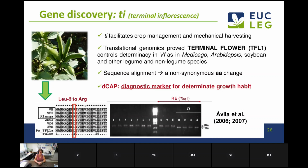So after the sequence alignment of contrasted genotypes, the authors were able to identify a non-synonymous amino acid change that allowed the development of a dCAPS, which is the first diagnostic marker that was reported in Faba bean to perform marker selection of the determinate growth habit.